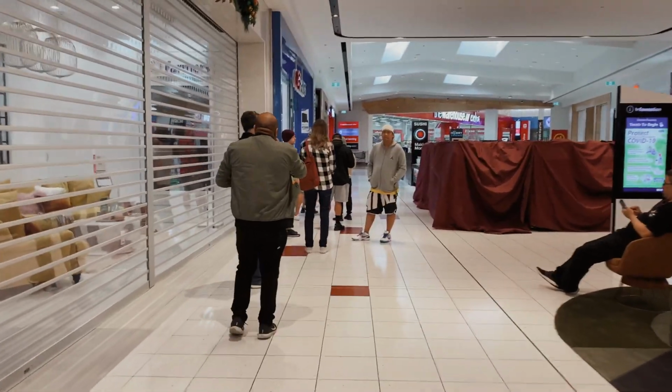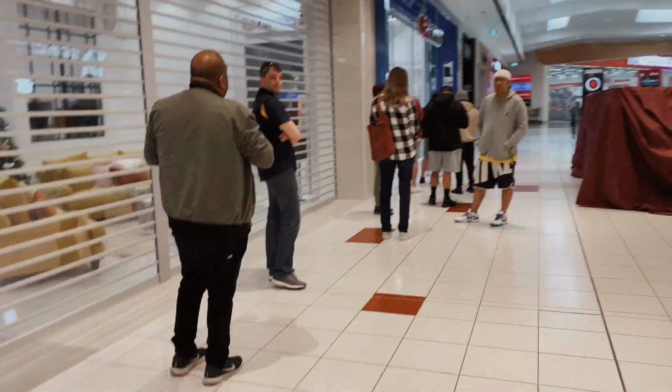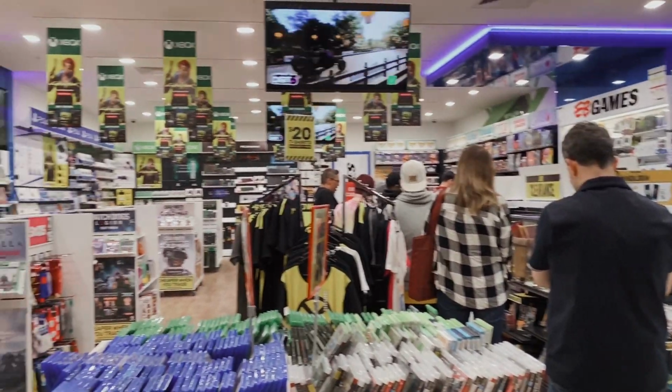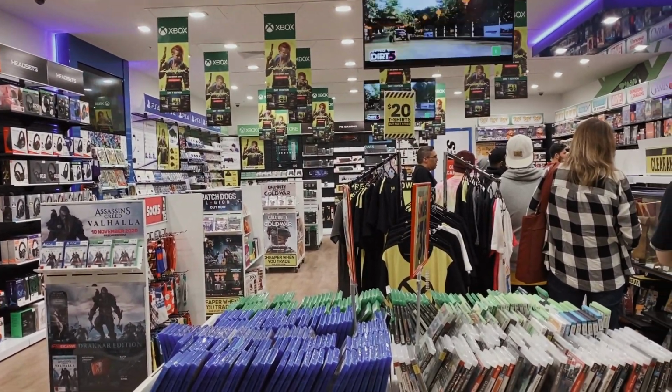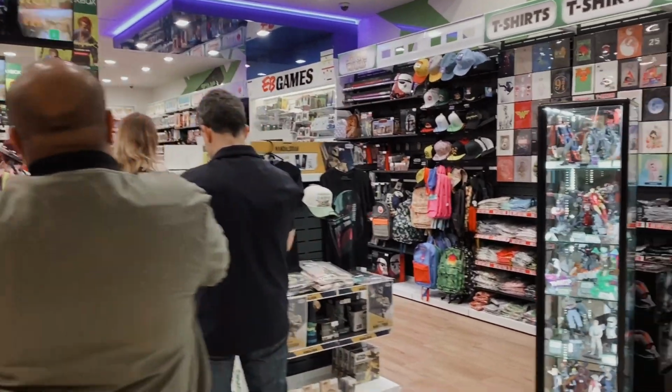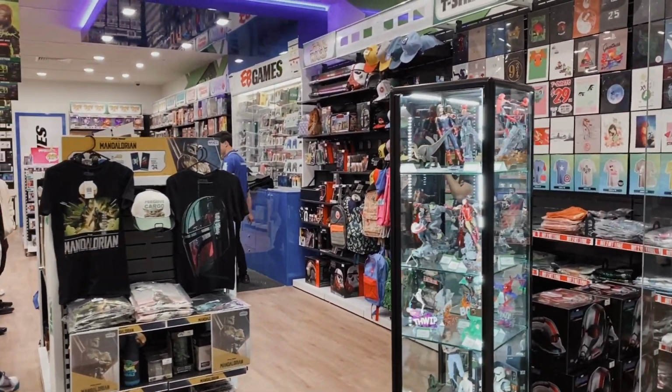I'm approaching a little bit of a queue here, but it's a lot smaller than I thought. So this is relatively good. And the queue moved very quickly, and I'm just waiting to pick up my console and my game, which is exciting.